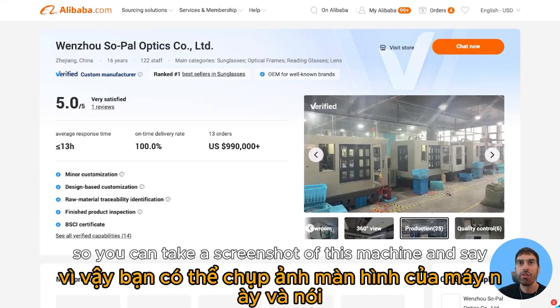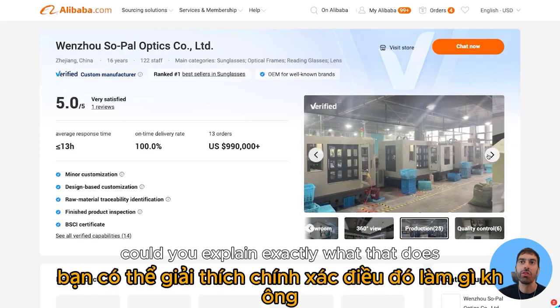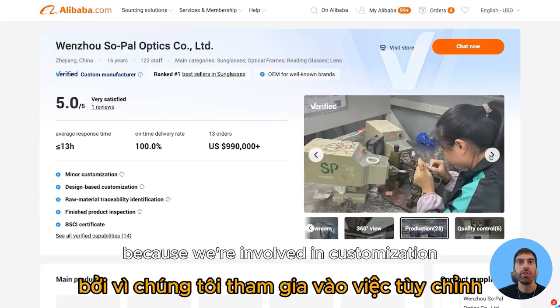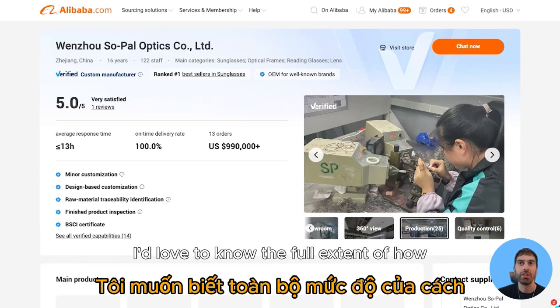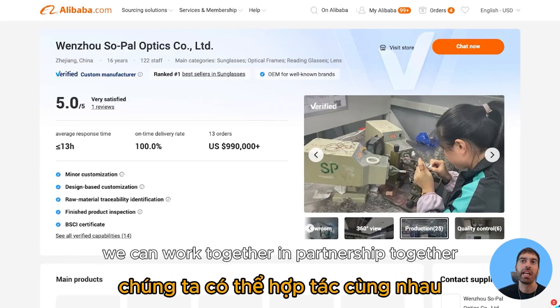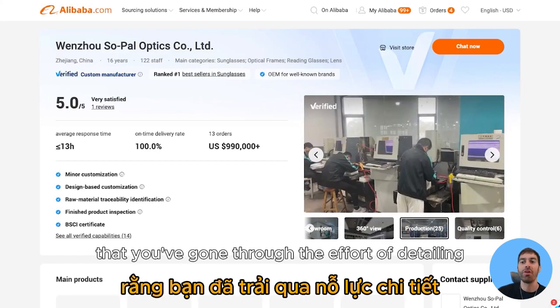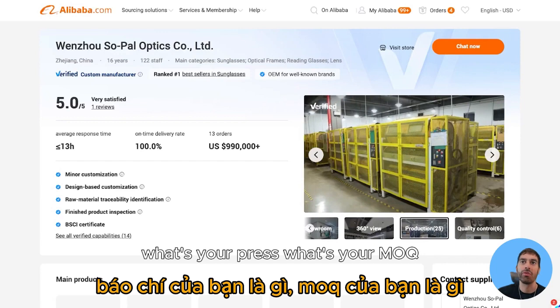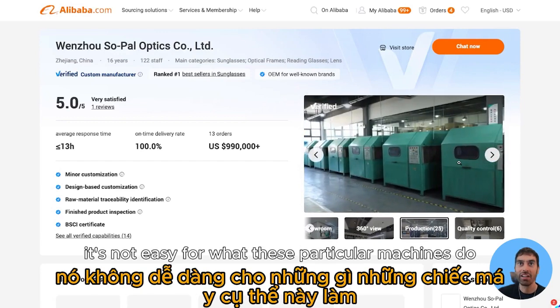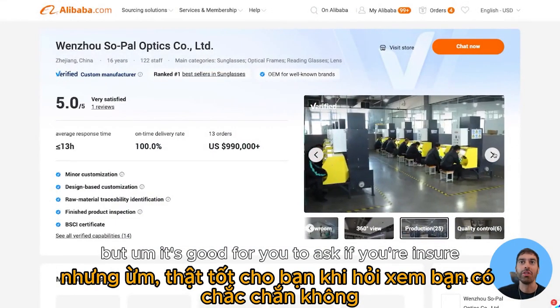So you could take a screenshot of this machine and say, hey, I was looking at the images of your factory and I noticed these big machines. Could you explain exactly what that does? Because we're involved in customization and we have high quality standards for our brand. I'd love to know the full extent of how we can work together in partnership. And they'll be very, very happy that you've gone through the effort of detailing and analyzing their company store rather than just saying, hey, what's your price? What's your MOQ? So again, it's not easy to know what these particular machines do, but it's good for you to ask if you're not sure.